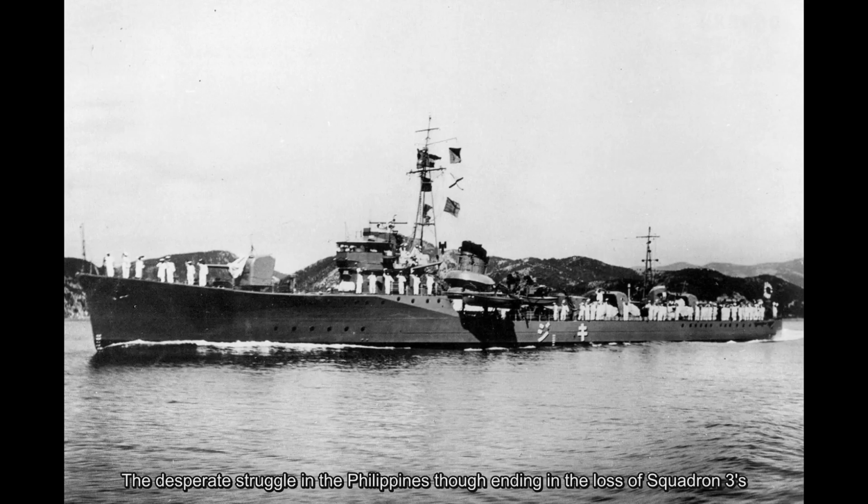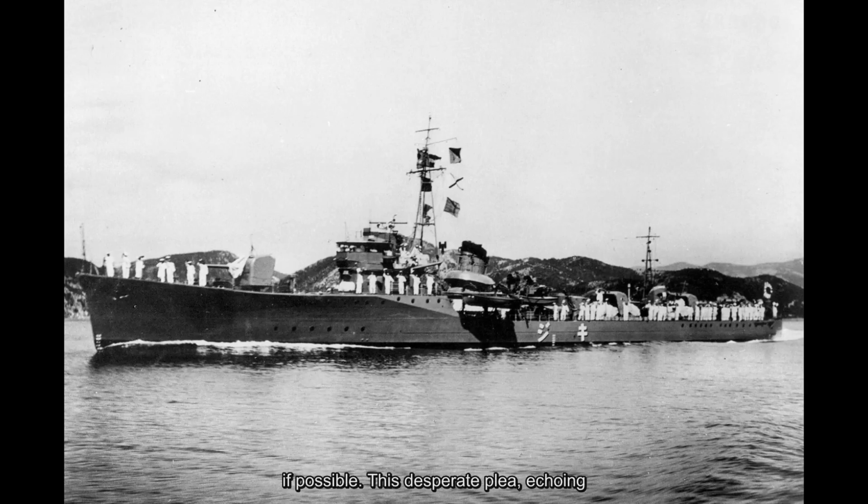The desperate struggle in the Philippines, though ending in the loss of Squadron 3's boats, had solidified the PT boats' strategic importance. General MacArthur, recognizing their potential, urgently requested 100 or more MTBs, eventually pushing for 200 boats if possible. This desperate plea, echoing across the Pacific, ignited a rapid, expansive build-up. From a mere 29 boats in December 1941, the US PT boat program swelled to more than 29 squadrons by December 1943, transforming these agile craft into an integral part of the naval war effort.